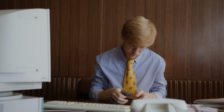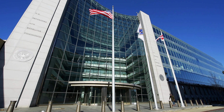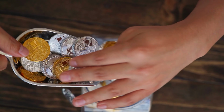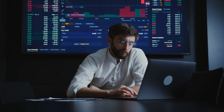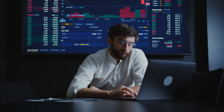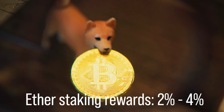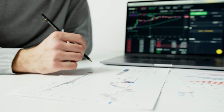As a final point worth mentioning is Ether staking. You may know that the SEC denied Ethereum ETFs to engage in staking. Staking essentially allows Ether holders to commit their crypto to update the blockchain ledger. In return for staking, investors receive rewards that could range from 2 to 4% per year. This is an extra income that Ether ETFs won't see. So if you're willing to engage in staking, you may have a performance edge over Ether ETFs.